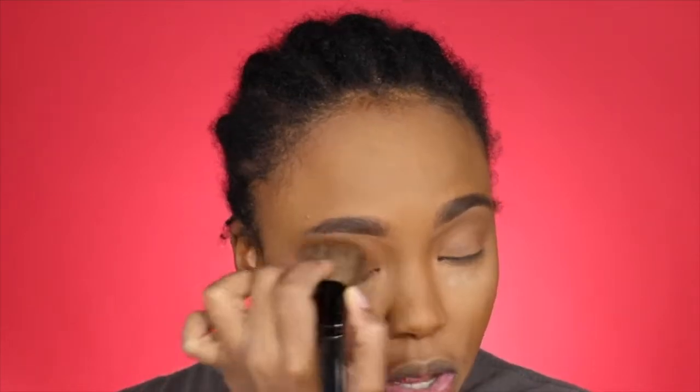Alright, brows are done. I'm gonna go back in with the bronzer and do my eyelids again. Not only just my eyelids, I'm gonna go into the brow as well to kind of tone down the halo that's going on, and also kind of tone down the eyebrows. Sometimes I like it dark and sometimes I don't. This just tones down how dark it is.